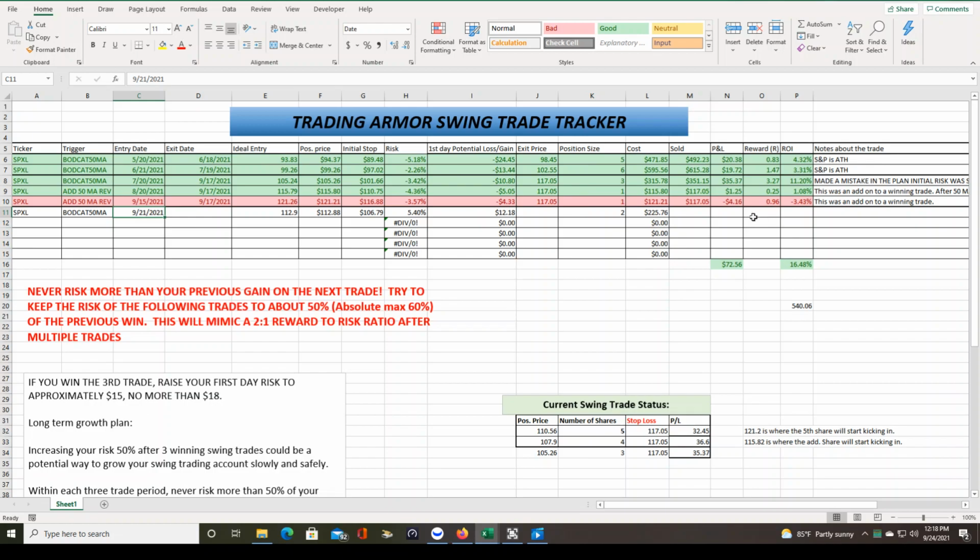And once I add that additional share, if I add that additional share, I will be moving my stop loss up to reduce the risk. And we should actually be profitable at that point no matter what. So I'll let you know how that goes. Something should happen with that either later today or next week, and we'll update you in the following video about the swing trade. So let me know if you have any questions.